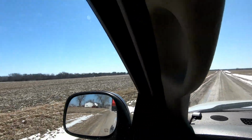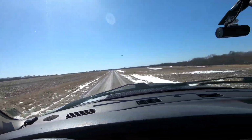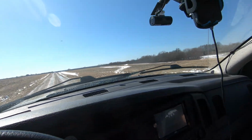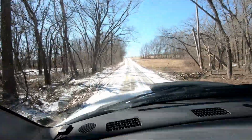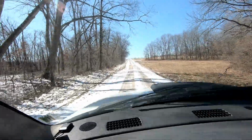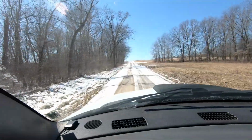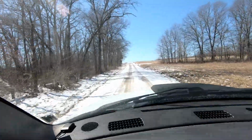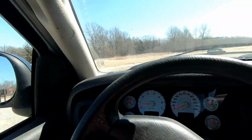But it's wide open spaces, just like a lot of other spots. So there is still some ice and snow that covers the road, but I'm not too worried about it. Got 4-wheel drive, got traction boards, got a winch. Not too worried about it.